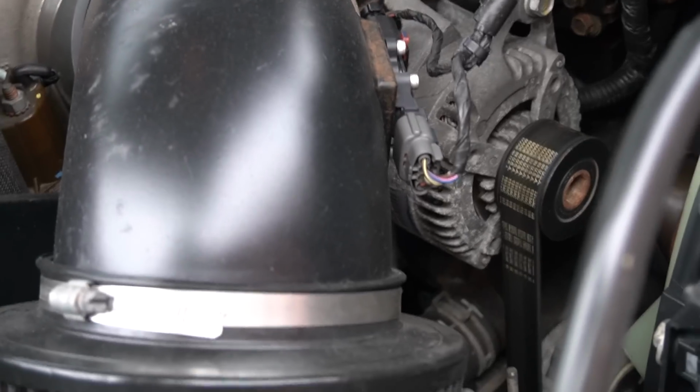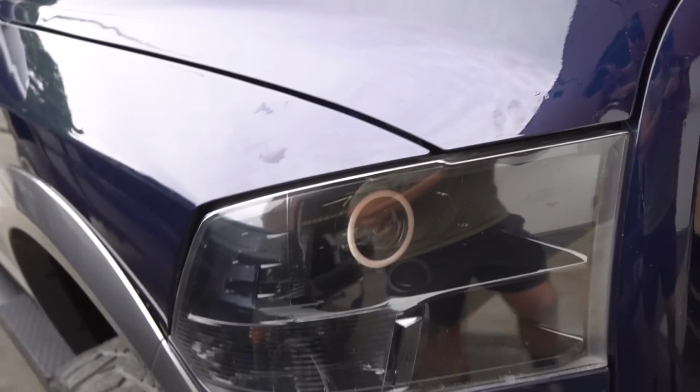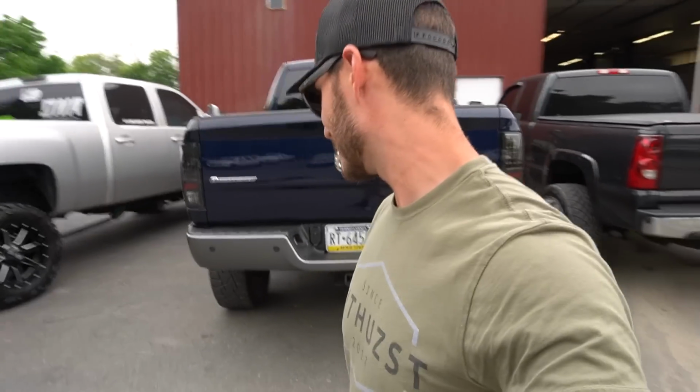And well, all the supporting mods, built 48, gated shifter, full manual valve body, 6.7, that will be coming for sale here very shortly. Obviously not an ad, but you know, Lime Ridge is like my family, so I figured I'd let you guys know if you're interested in checking this thing out. It's a nice truck, and we're going to take it out for a drive.